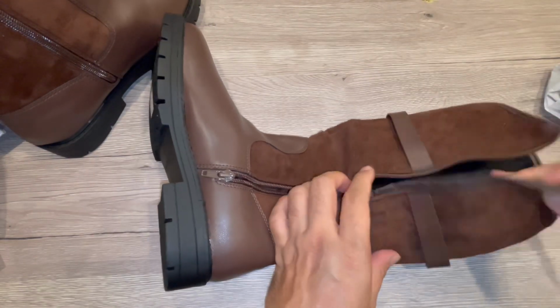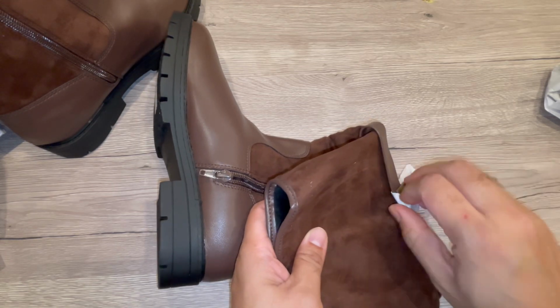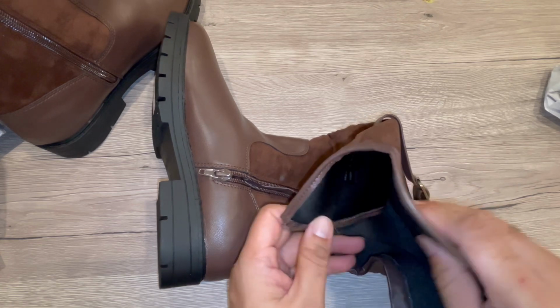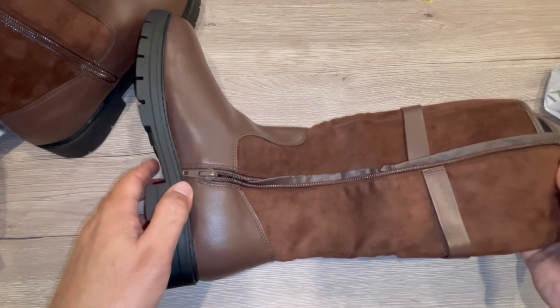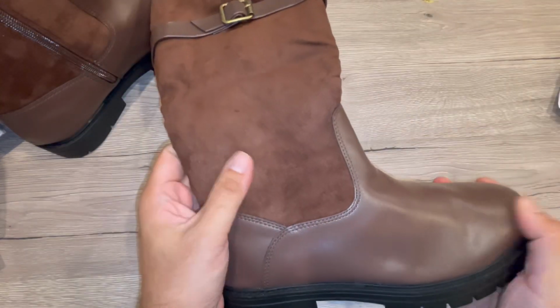So it's really nice shoes. I can see that there's a buckle for the nice design. So it's good for winters as well, in the snow, because of the waterproof upper and the waterproof sole.